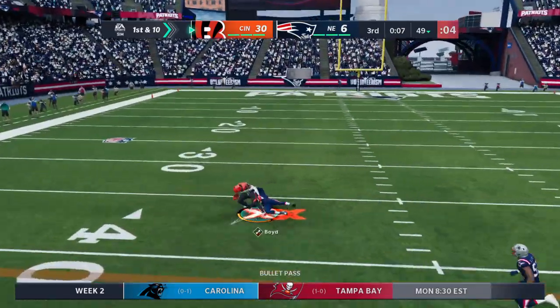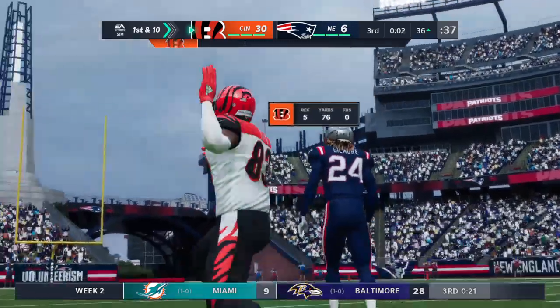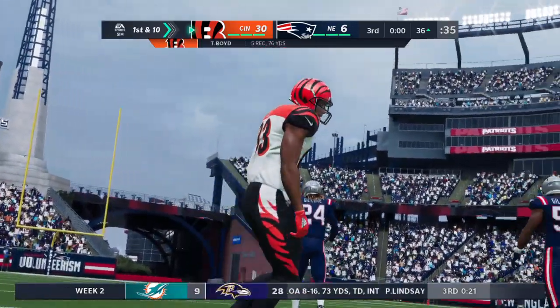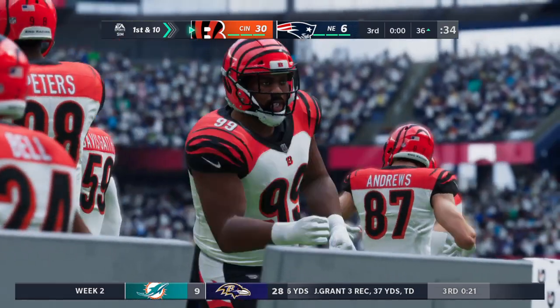Reception. He'll look to throw. Throwing left side here, and it's complete. And he is tackled inside the 40, not quite to the 35. Gain of 15. And a Bengal first down.